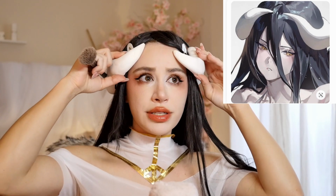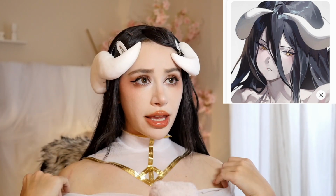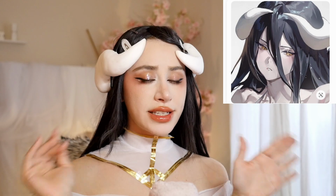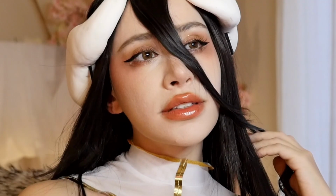I know my horns aren't equal. It's okay, Photoshop can fix that. This is it for the makeup look. I'm gonna go take my horns off, fix up my hair, and then come back and show you guys the final look with the hair in the way that Albedo has it. And there is the final look.